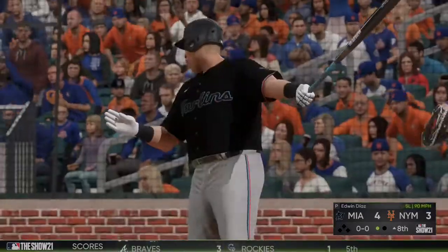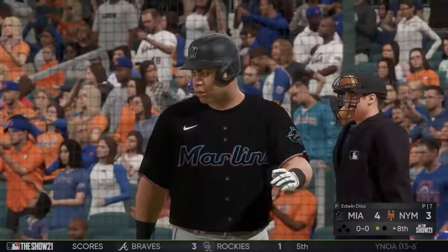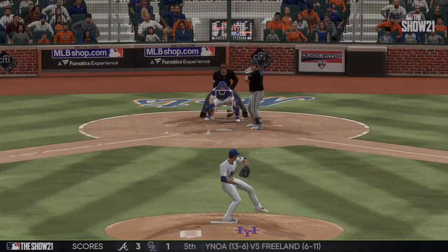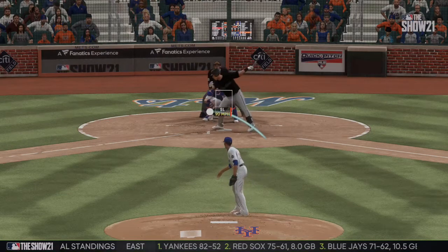He struck him out. The 3rd time he's fanned in the game. Not the game he was hoping to have when he was taking batting practice, but at least his guys are ahead.